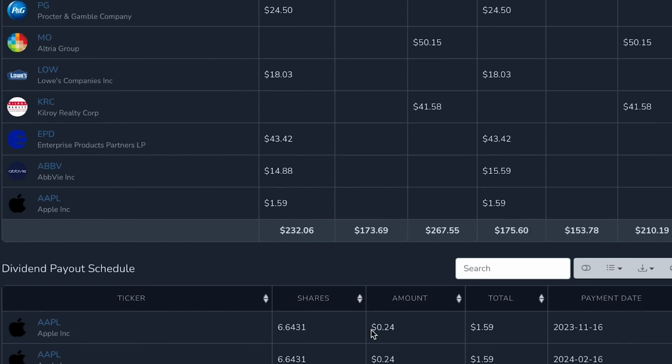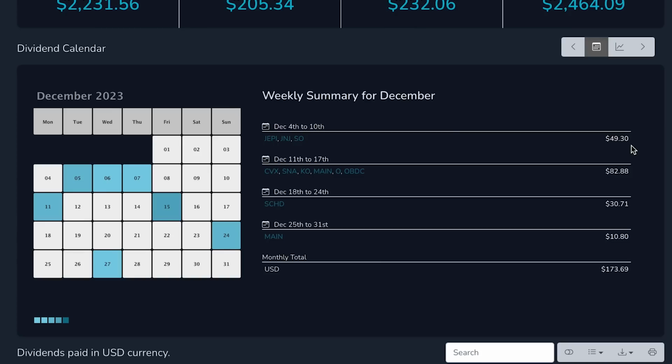If we scroll down looking at the total, I should be bringing in about $173, $174, somewhere in that range. So overall, it's going to be a pretty solid month. And then looking at how this is broken down week by week, this first week is going to be pretty moderate. We've only got 3 payments coming in from JEPI, J&J, and Southern Company, totaling about $50.